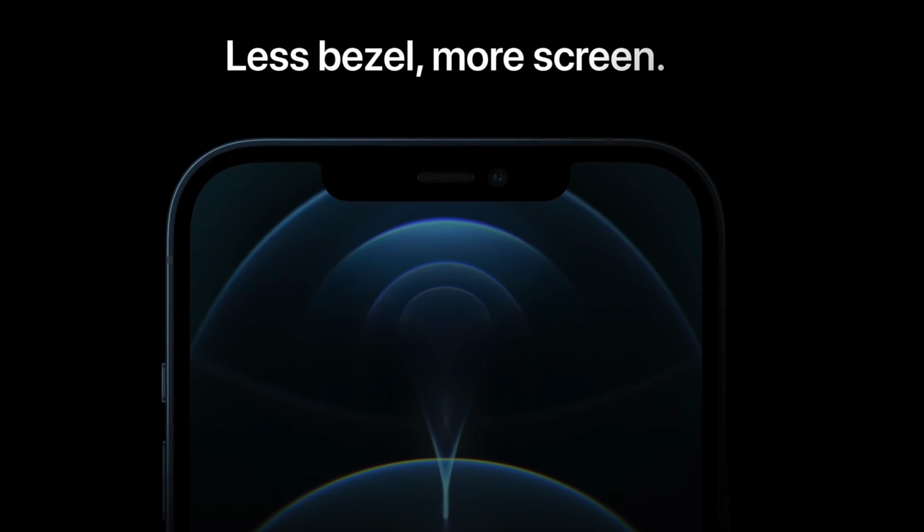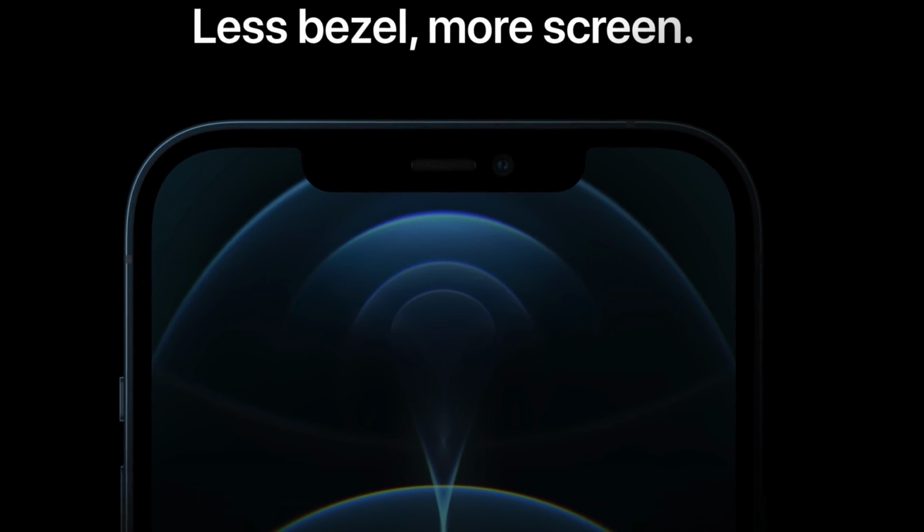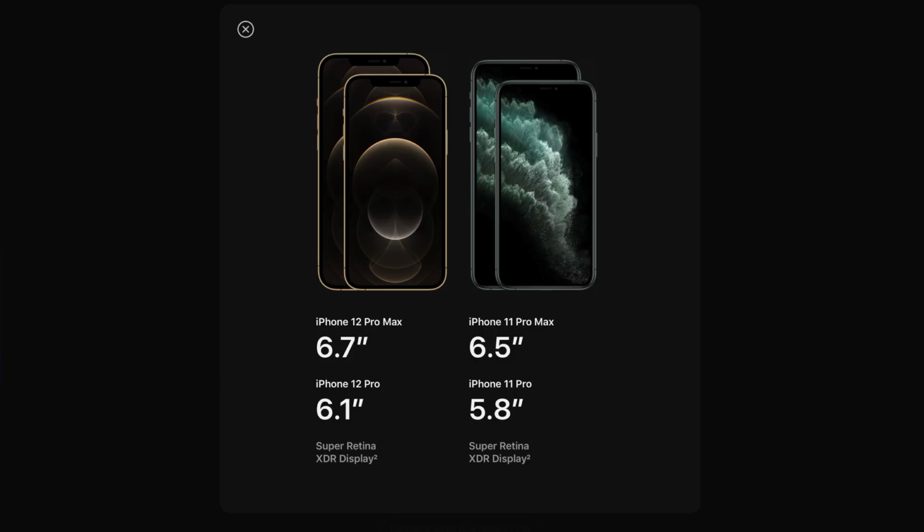I should also note that the bezel on the front of the iPhone 12 Pro has been reduced in size even more than the regular iPhone 12. This will accompany a bigger display in both models. So now the iPhone 12 Pro has a 6.1-inch display compared to the previous iPhone 11 Pro, which had a 5.8-inch display, and the iPhone 12 Pro Max has a 6.7-inch display instead of the 6.5-inch that was offered on the 11 Pro. Apple says the physical footprint of the iPhone 12, despite having a larger display, is nearly identical to their iPhone 11 counterparts.